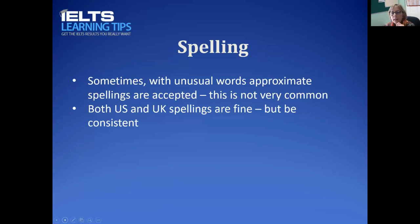You can use either US or UK spellings. Where the words are common, you will be expected to spell them correctly. UK and US are fine, but it's better to be consistent. Don't use a US one and then a UK one.